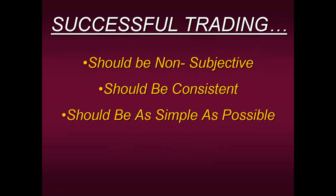Next, successful trading should be as simple as possible. If you look at most traders who've been trading a relatively short time, five to ten years is relatively short, their trading plans are extremely complicated. A lot of convoluted logic, a lot of indicators, a lot of looking at news and deciphering what something means. They're too subjective and they're very complicated.